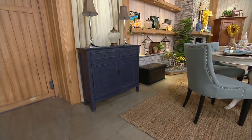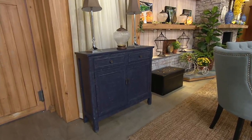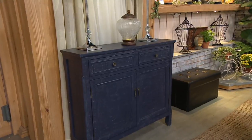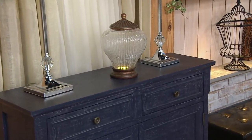And when you feel it, you can feel the texture. So it's not just the look of a texture, it's the feel of the texture. So beautiful. So three easy payments of $98.88 with $49 shipping and handling, which will come to you all in one beautiful, solid, ready-to-use piece.